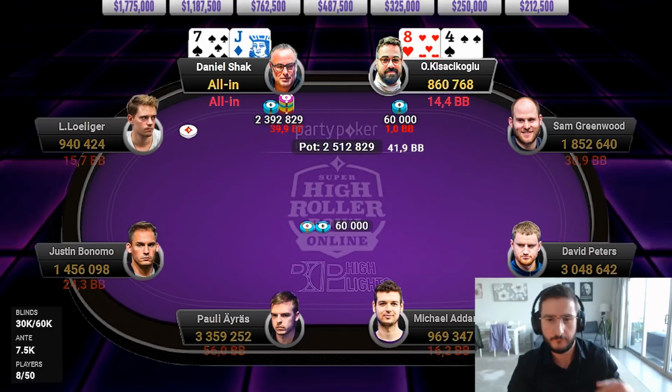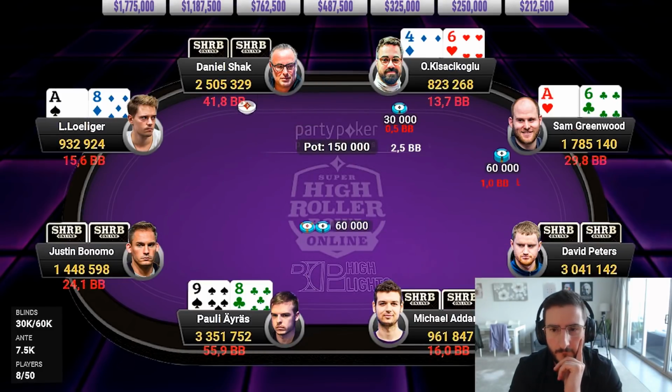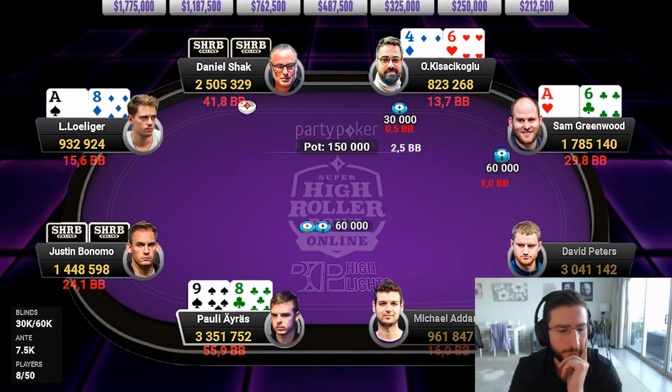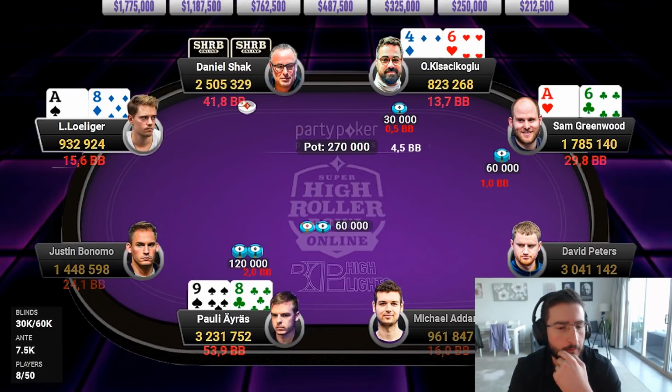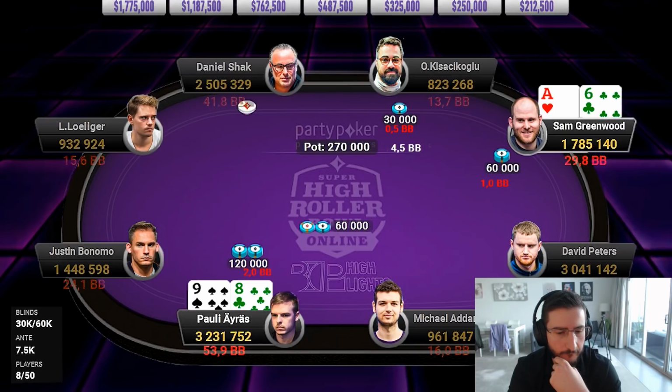Dan Shack with this 15 big blind jam versus second shorty on the table. Probably the bottom of your jamming range there as well, Jack 7-0. Not sure if you want to take Jack 6-0 there. Pretty aggressive open from the big stack, which you're probably going to see a lot of.